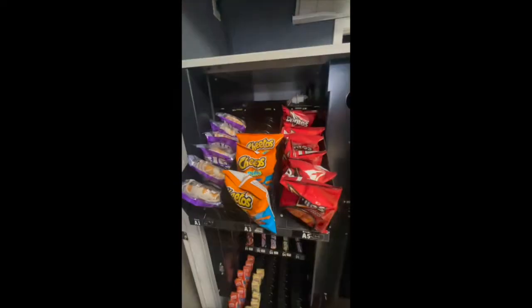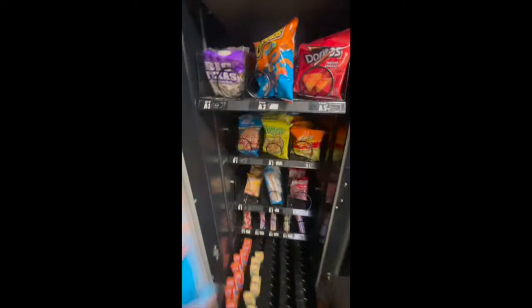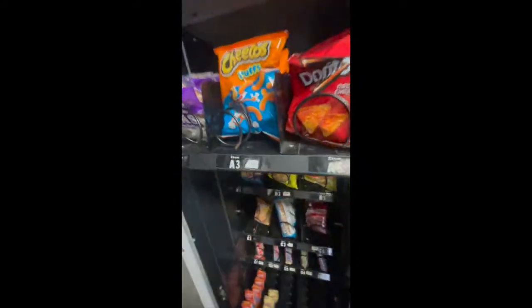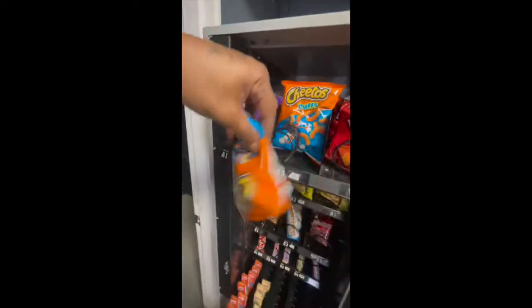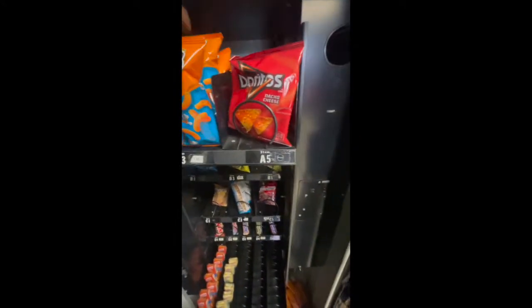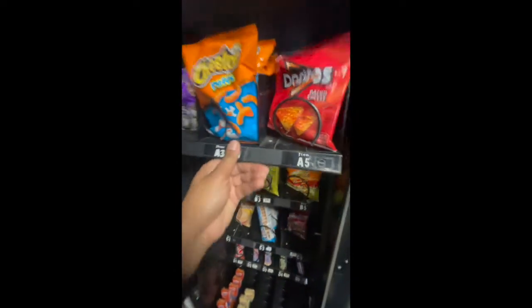All right, YouTube, as you can see, we're filling up the vending machine. We're almost halfway done. I just wanted to show y'all a quick tip when it comes to filling up the vending machine. You see that slot right there? It's a little slot. I want you to grab your chip bag like that on the corner. Try to let as much air out as you can right there. Put your air up to the top of the bag and put it right in there like so. And that will dispense how you want it to, without it getting stuck.